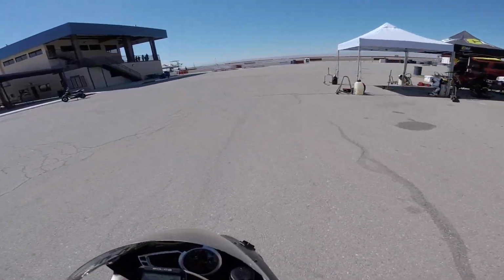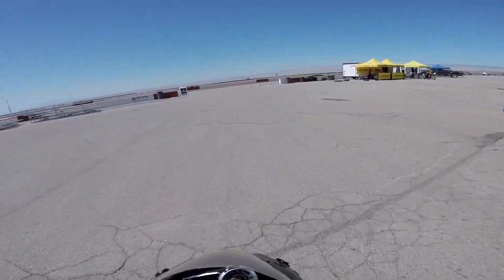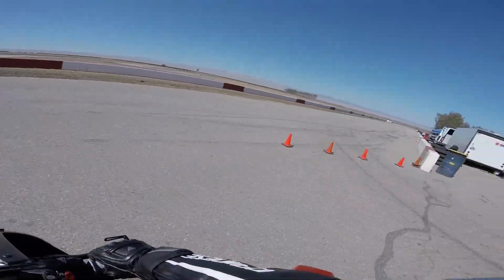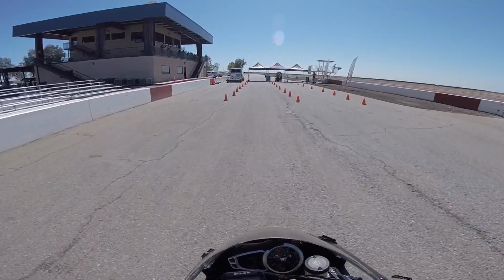Here we go. Configuration number one. Second time on Pirelli slicks. And I also had to make a last minute change to my brakes.